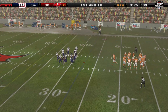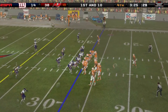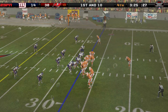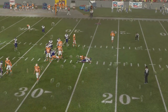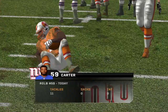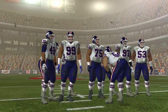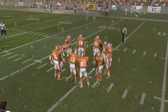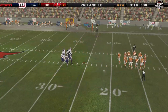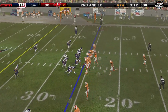First and 10. Ball on the 27-yard line. Brady sends a man in motion. Hands it off. Carter breaks the play up in the backfield. He tries to wriggle away, but he's stopped for a loss. The offensive line just didn't get any push. They need to do a better job knocking those guys off the line. Second and 12. Ball on the 26-yard line. Hold the look.